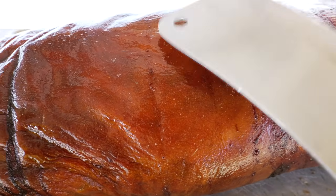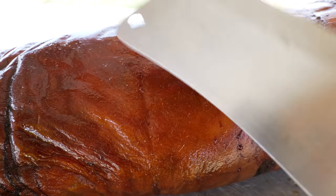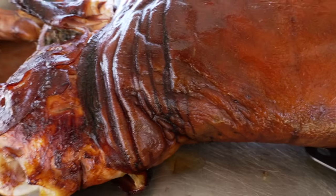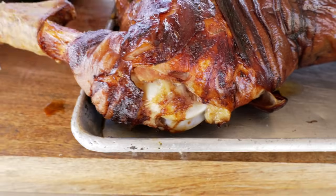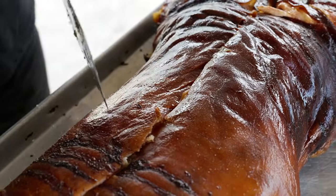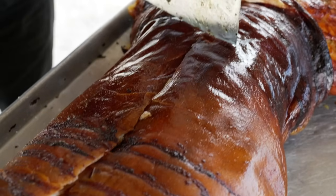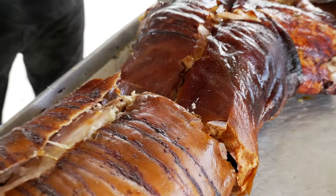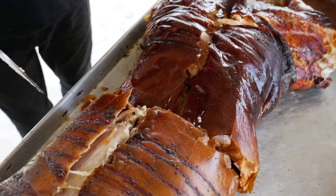And play a tune with it. That's how crispy it is. And the separation from the bone. Wow. Brother, I better hit father. Yeah. Real Jamaican. Yeah, man. Wow.